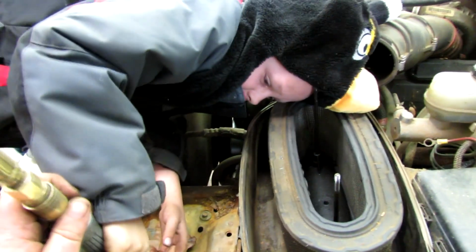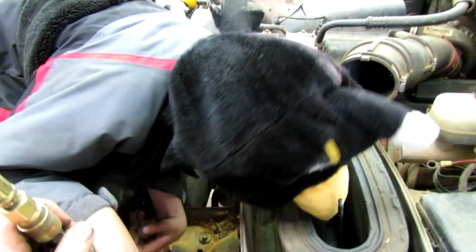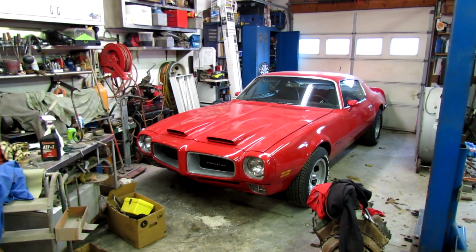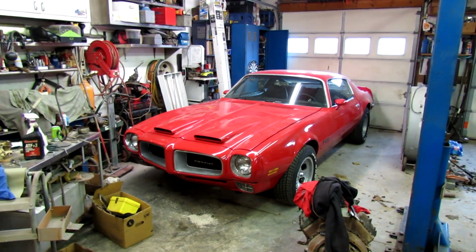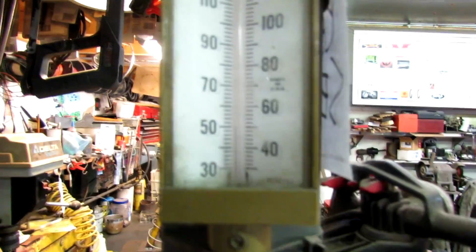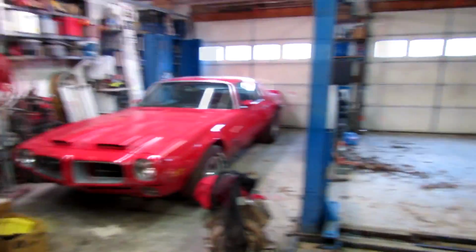How can you see anything with your eyes closed? Sunday after church. It's pretty busy yesterday. I didn't turn the camera on hardly at all. 50 out here, a little bit chilly, not bad.